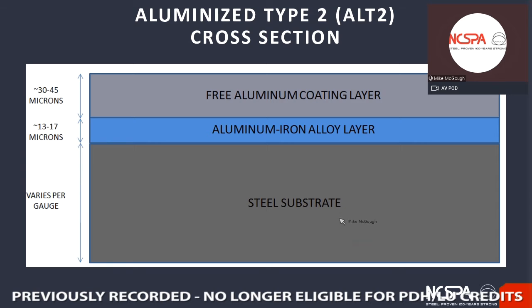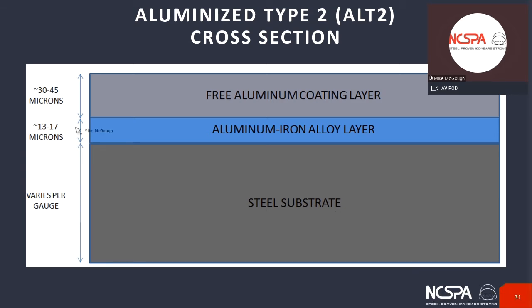This next slide boils that down into what would be a range for those particular coatings. Now, I'm not a chemist, but I've been told Archimedes is the principle that applies here, and what that means is you'll notice that there are some ranges on the thicknesses here within the hardened and the free aluminum alloy layer. So as the steel cools, obviously the thicker the steel, the longer it will take to cool. The longer it takes to cool, the thicker this aluminum alloy layer will be, and the thinner this free aluminum alloy layer will be.